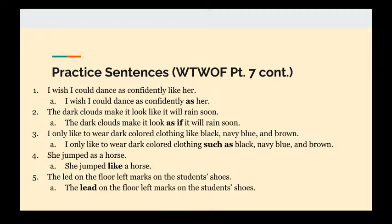So the next set of practice sentences, I wish I could dance as confidently like her. So when we're saying like her, the sentence we would have would be, I would be giving away the answer, but it's right here anyway. So it's, I wish I could dance as confidently as she does, as her dancing.